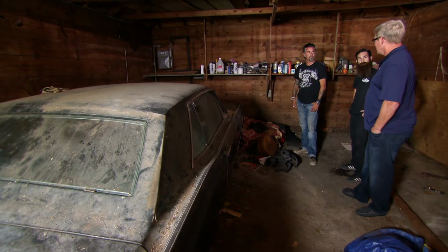'66, one owner. Ugly, dented, doesn't run, missing chrome. I don't know. How about 4 grand? 4 grand. It's yours. Cool.